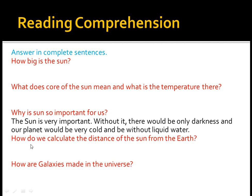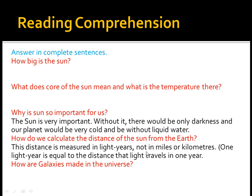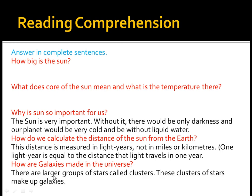Next question, how do we calculate the distance of the sun from the earth? The answer is the distance is measured in light years, not in miles or kilometers. 1 light year is equal to the distance that light travels in 1 year. Next question, how are galaxies made in the universe? Here is the answer. There are larger groups of stars called clusters. These clusters of stars make up galaxies. That is end of this passage.